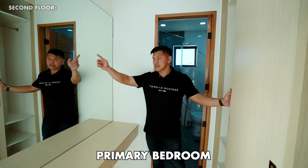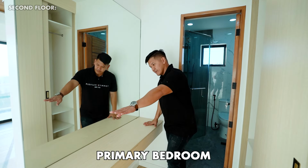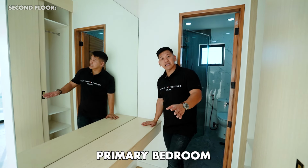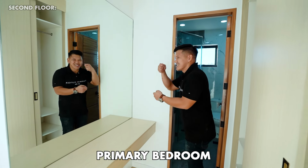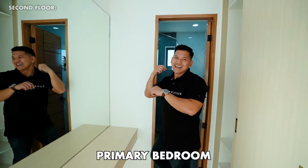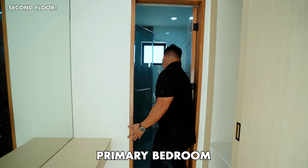And then on your left side, there's a massive mirror here. And then, dito na yung parang vanity area ng ating master's bedroom. Dito kay Mrs. Lahat. Ikaw si Mr. dito, walang sa gilid. Nag-aayos ka. Pero the rest, that's for our lovely wives.